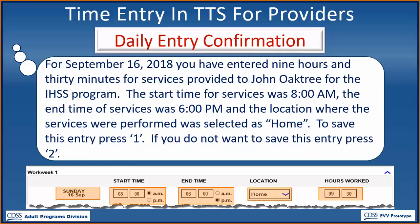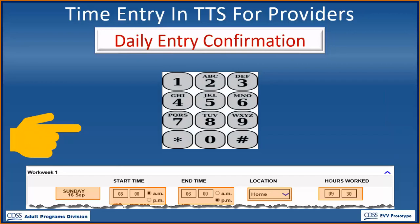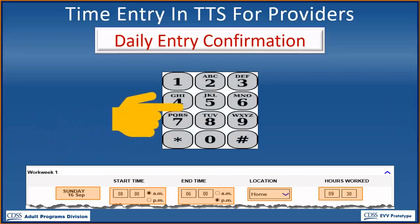To save this entry, press 1. If you do not want to save this entry, press 2. Since our entry is correct, we want to confirm our entry. On our telephone keypad, we will press 1.